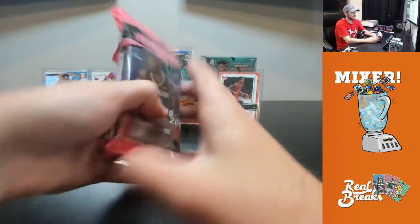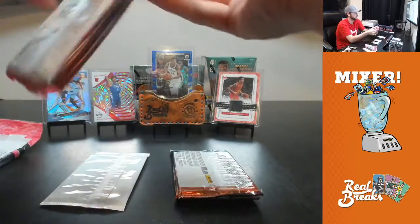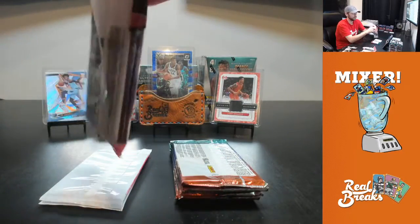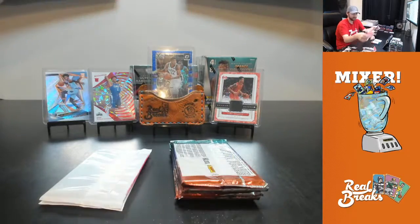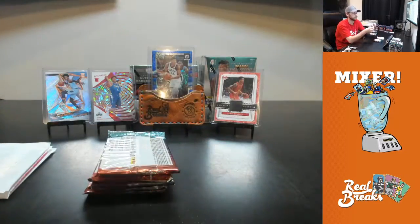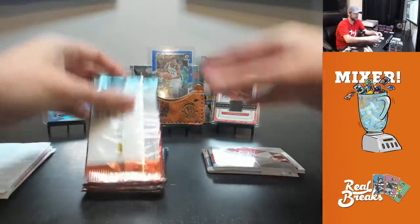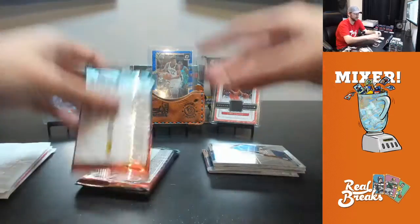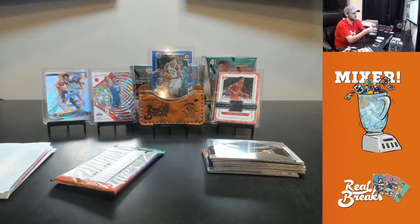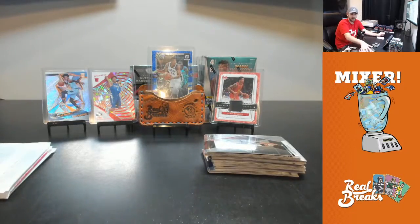All right, let's do Mosaic. We got three cellos and two blasters. I'm thinking maybe we get a Genesis in this mixer, either out of the cellos or out of that blaster. Well, let's find out.